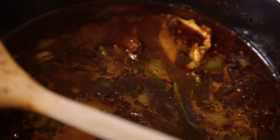Umami. This is my clay pot. Clay pot style rice. Classic. Everything he says has an asterisk attached.